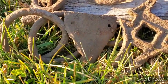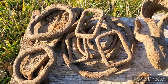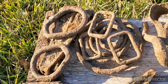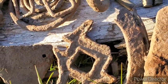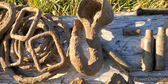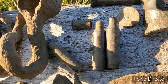Found another sycamore blade. I'm constantly finding these rings. The square ones were part of a strap. Several hinges today. I'm not going to show all of them. Interesting piece here. Not sure what that is. A horseshoe that was broken in half. A hook, and the reason I'm showing that is it looks like it was hand forged. I am constantly finding ammunition, shotgun shells, spent casings, every once in a while a bullet.